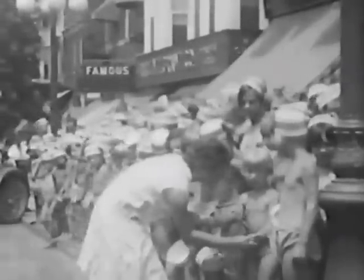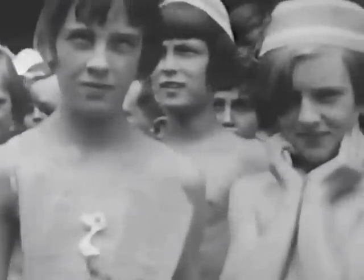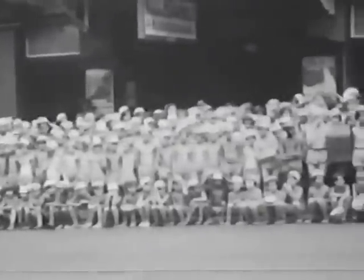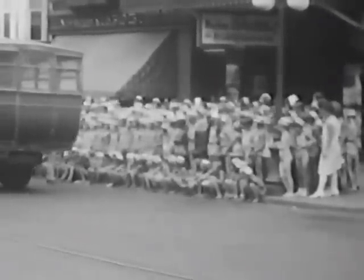Are these girls or boys? It's probably girls and boys both there. The girls would run around without tops? No. The girls would have tops.